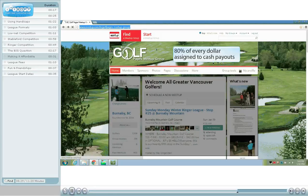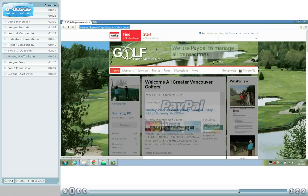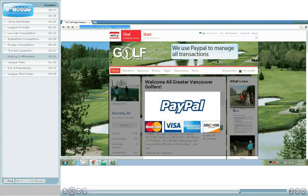In this league, 80 cents from every dollar goes back to the players in the form of cash payouts. To ensure transparency, we use PayPal to collect all membership fees and distribute cash back to our winners. PayPal is completely safe, and more importantly, it provides all parties with records for every transaction. The best thing about PayPal is that it doesn't charge you to send money to other users on PayPal. This allows us to send out our weekly cash prizes free of charge.